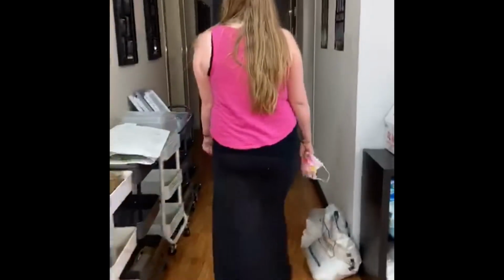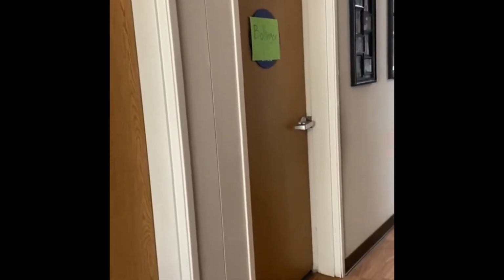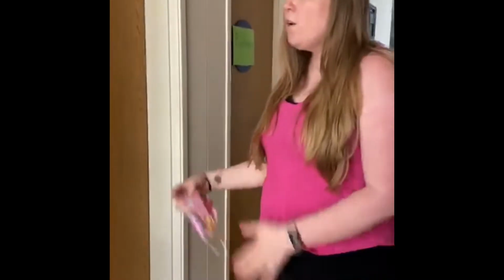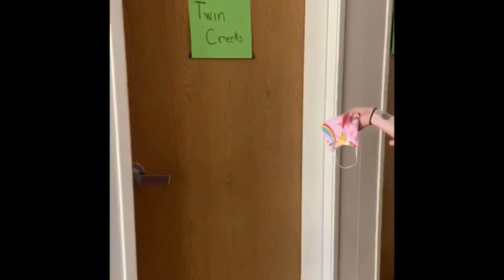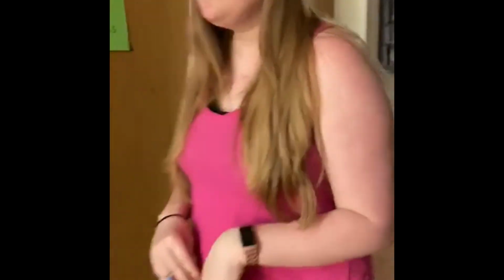And we have our own bathroom. So over here, when you come down the hallway, there is a bathroom just for Twin Creeks. The one next to it is gonna be for our friends at Bollinger. So we're gonna make sure that we only use the Twin Creeks bathroom. We are gonna go one at a time if we need to use the restroom. And when we're done, a teacher is gonna go in and they're gonna sanitize the entire bathroom so it's ready for the next person. So now let's go this way.